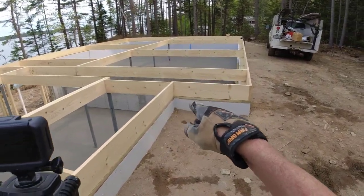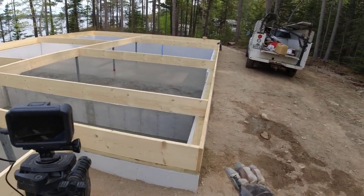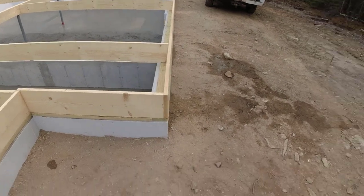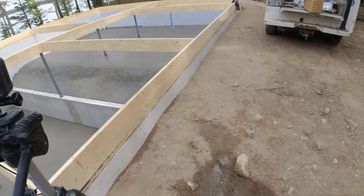There was a big chunk of ledge over here. That's why they didn't dig that down to 8 feet. So they just stepped it up to 4 feet. They'll deck over it, and I suppose they could use it for storage if they wanted to.